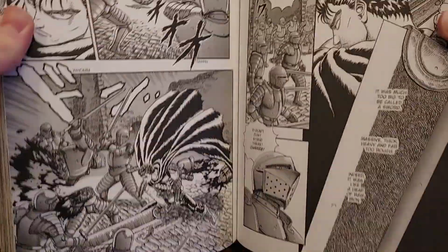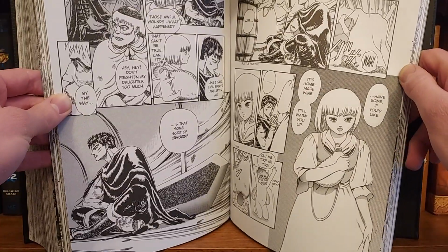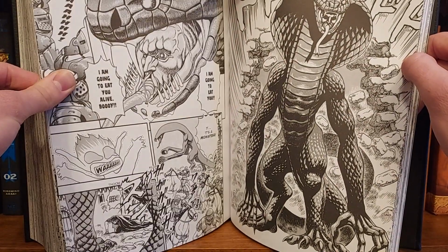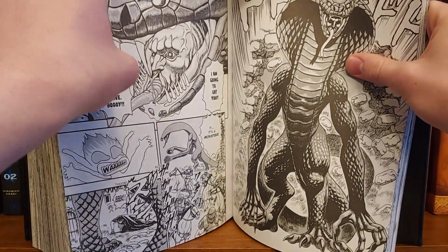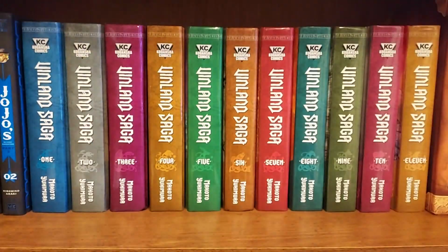Berserk has really great art. The art gets substantially better throughout its run, but even at the beginning of the series, it's still really good looking. Yeah, Berserk is a classic. It's definitely one of my favorite mangas ever, and I'm super glad that I finally have all the deluxes that are out so far. Real happy.